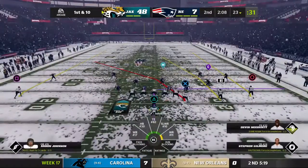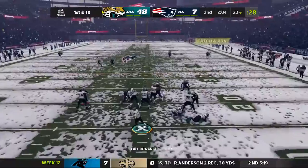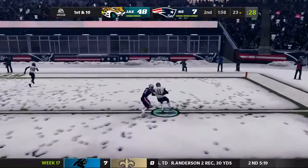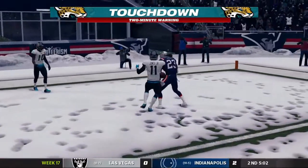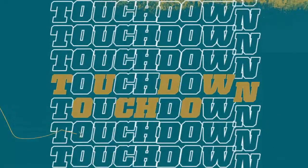Jaguars come to the line to start their next drive. On 1st down, Madden looking downfield for Jones. Launches deep. A jump ball, and this is caught. Touchdown. Marvin Jones, 77 yards. And the Jaguars continue to roll.